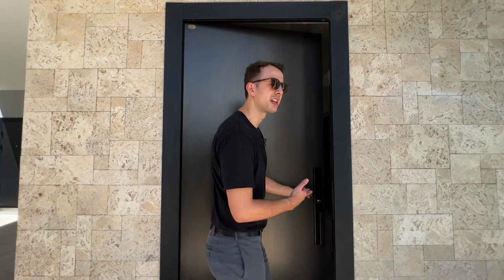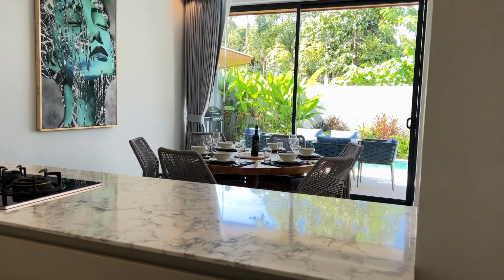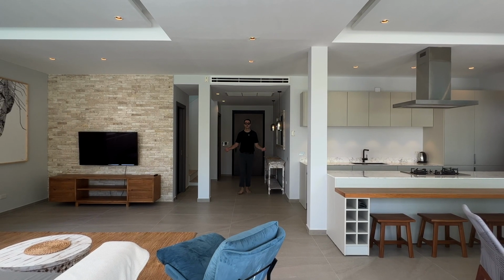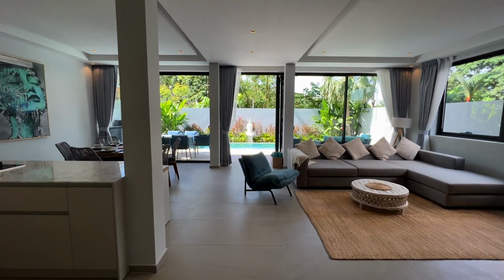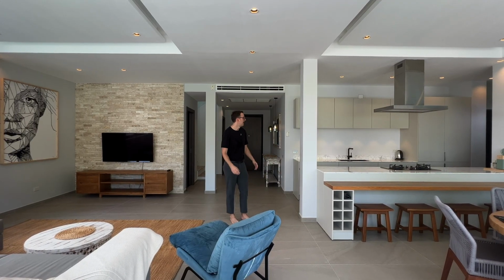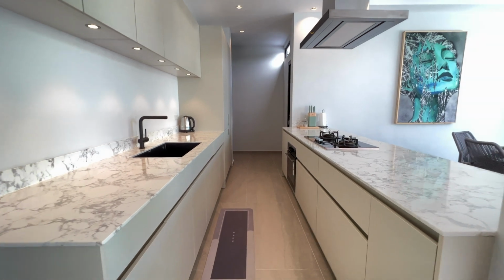Now let's step inside. Welcome to the first floor of the 3-bedroom pool villa here in Vova Village. It is incredibly spacious. You've got the living space over to your right here, the dining table on the left, as well as the open style kitchen area here to entertain your guests.